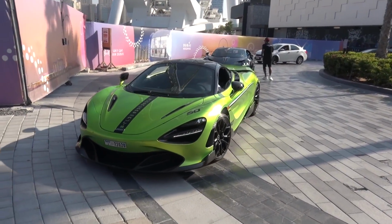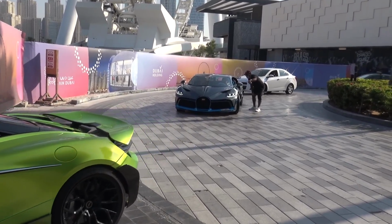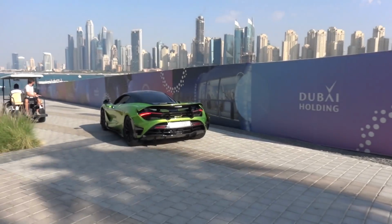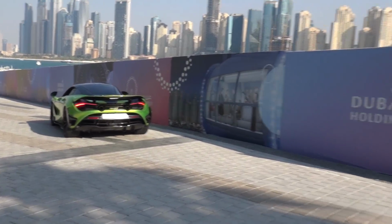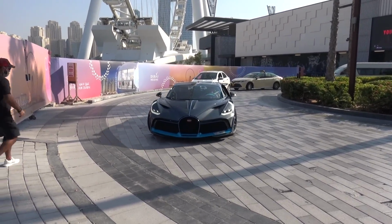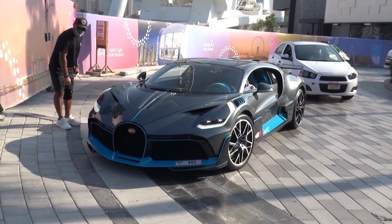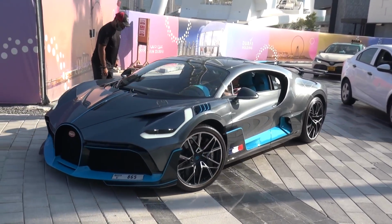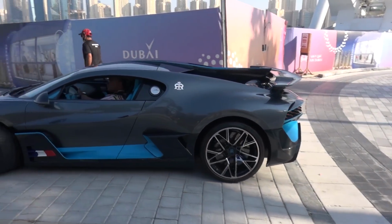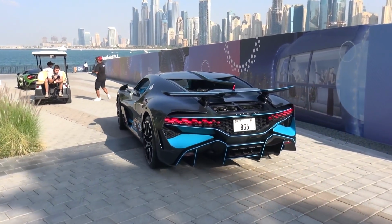Look at what we've got here then at the front, the 720, and check out what's behind. Hey, how you doing? Bugatti Divo. The Divo has arrived. That, by the way, runs about 900 horsepower. Looks mental, but check this out. Divo, 1 of 40. Bugatti's incredible creation in the gloss grey with the French racing blue accents. This is really cool. This is insane.